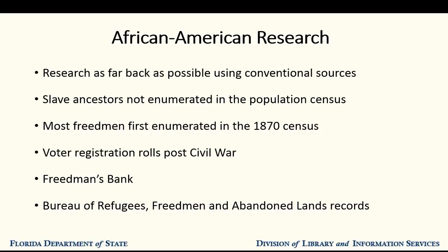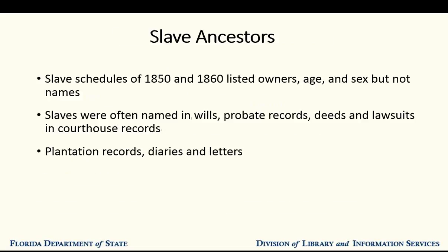In the Bureau of Refugees, Freedmen, and Abandoned Land Records, you may find some interesting things such as marriages and contracts and labor disputes between freed slaves and their employers at that time. With regard to slave ancestors, the slave schedules of 1850 and 1860 listed the owners, the age and sex of the slaves, but not the names of the slaves. So it's of some use, but it's limited. Slaves were often named in wills and probate records, deeds and lawsuits and courthouse records. If you're fortunate enough, there may be plantation records, diaries, and letters that may name slaves and provide some clues.